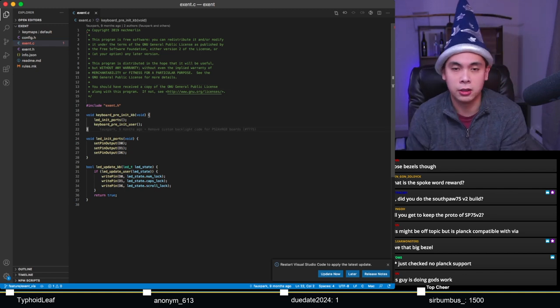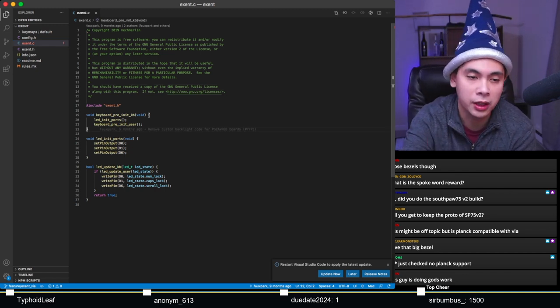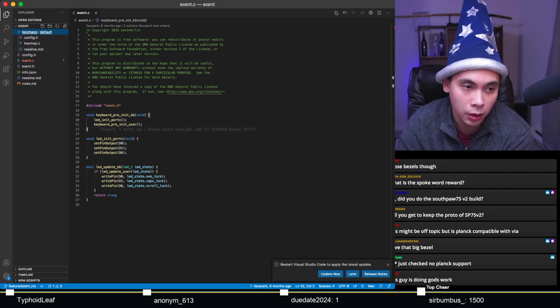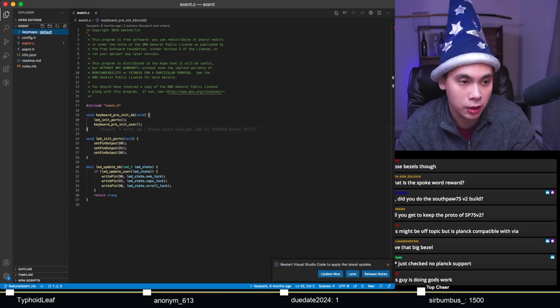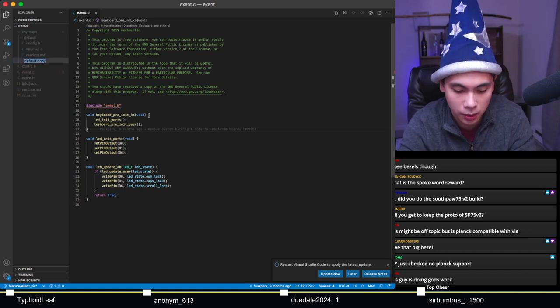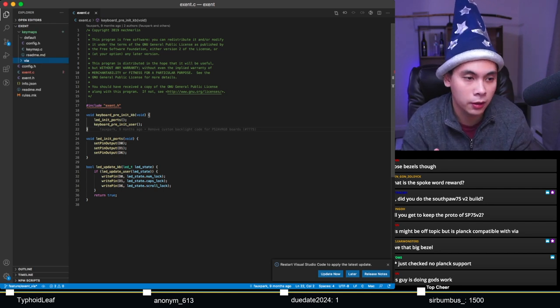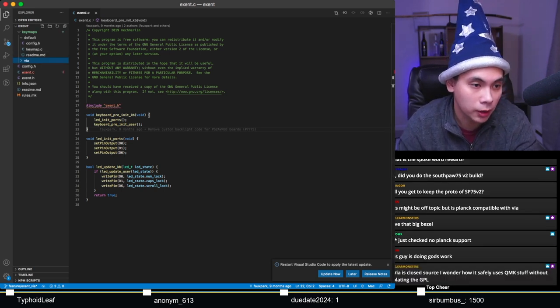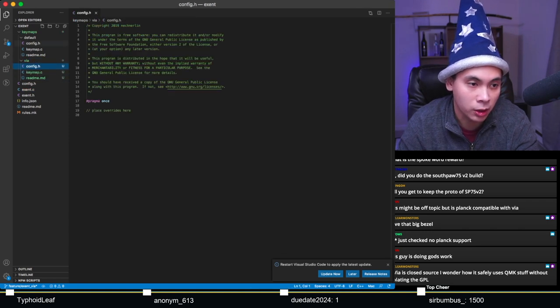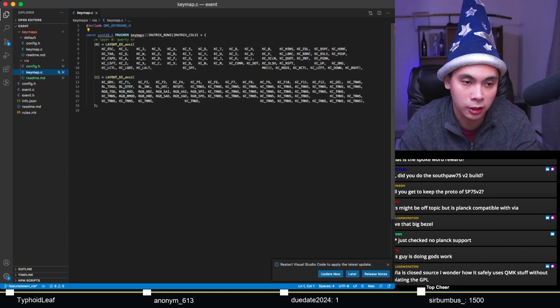So the first thing I like to do to enable via in your QMK firmware is as easy as making a new keymap. As you can see, under the keymaps directory, there is a keymap called default. To make things easy for us, I'm just going to copy that. There we go. And no, let's not call it default copy, let's call it via. The via keymap should always be called via. Right then and there. So at this point, this is exactly the same as what default is, so you do need to edit this a little bit.